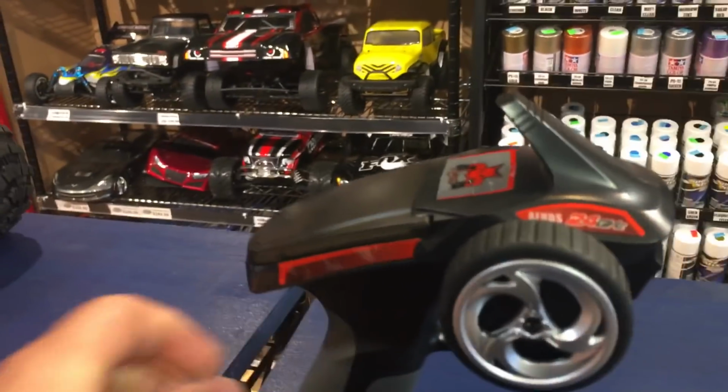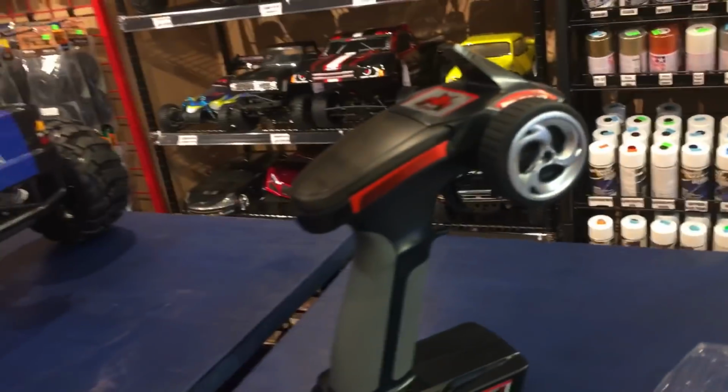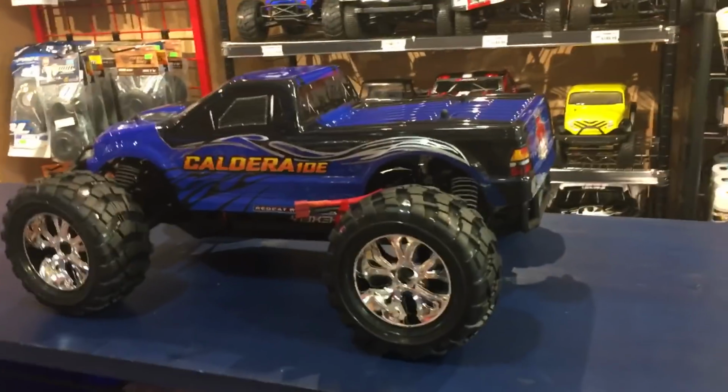I just think they look cheap. But you still do get a rubber steering wheel, and you actually get okay spring tension in there. And this is a lot better than what a lot of other brands are doing. Team Associated, I could do that to a bunch of brands. But Redcat is not perfect either.